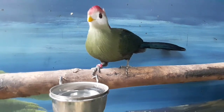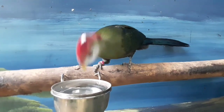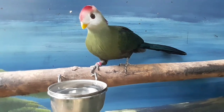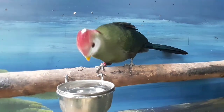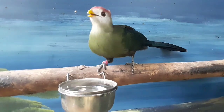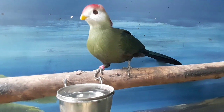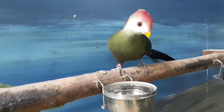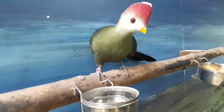Here you can get hopefully a good view of her drinking. And she's got a very specialised tongue that allows her to lap up that water. And drinking is a very important part for a lot of birds, as well as feeding. So they always need to feed and drink quite a lot. They expend a lot of energy when they are moving around. So it's always important to have fresh water available at all times.